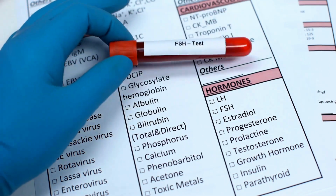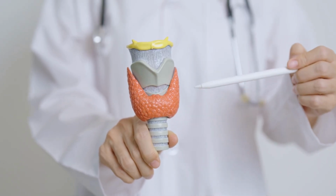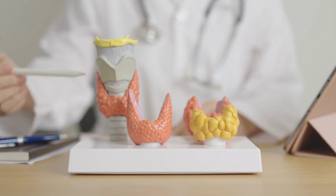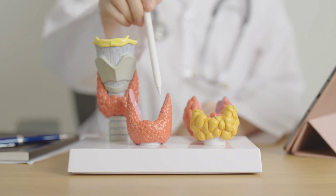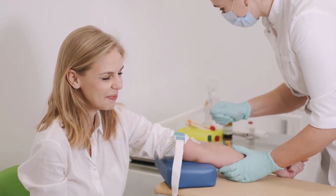Components of the thyroid panel include: 1. Thyroid stimulating hormone, TSH. TSH is produced by the pituitary gland and regulates the production of thyroid hormones. It is often the first test performed to check the thyroid's function.